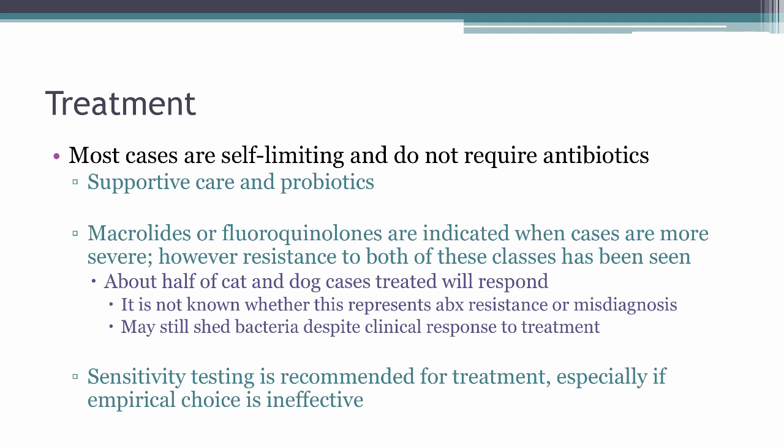However, we are seeing resistance to those as well. So if you have failure to respond to treatment, don't assume that you have a misdiagnosis. It may be multi-drug resistant. So culture and sensitivity is recommended for sure, especially if your empiric choice is not working.